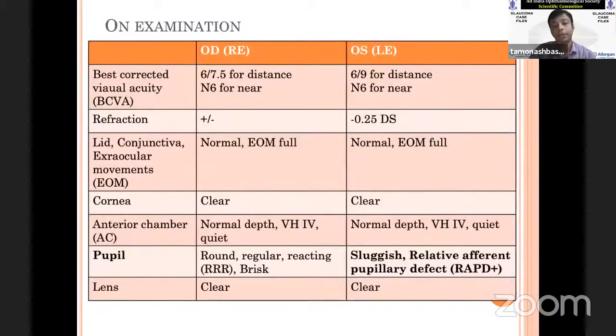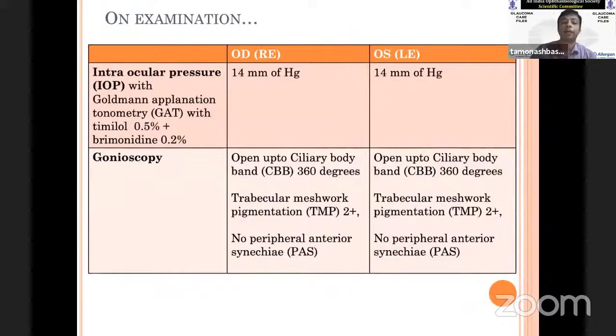So on examination during 2004, the BCVA was 6/7.5 N6 and 6/9 N6, with lids, conjunctiva, and extraocular movements normal. It was a deep anterior chamber. The pupils were round, reacting normally in the right eye, but in the left eye it was sluggish with an RAPD present. The lenses were clear. The intraocular pressure with Goldmann applanation tonometer with timolol and brimonidine was 14 mm in both the eyes. The gonioscopy was open till the ciliary body band.